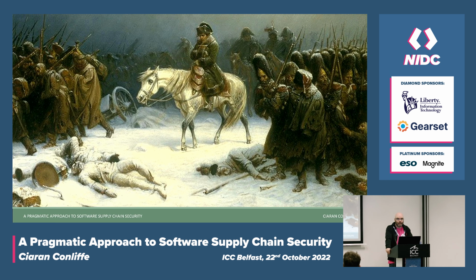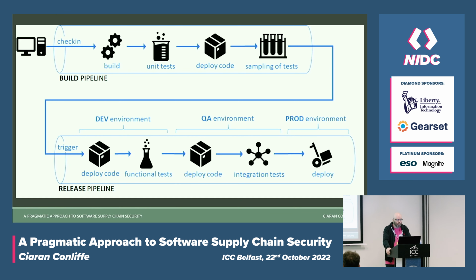So in software engineering, we have our own supply chains for delivering software and delivering value to our customers and our users. And like Napoleon, they are the key to our success, but they're also one of our greatest vulnerabilities. The primary supply chain that we're all concerned with as software developers is how code gets from our developers' computers to a production environment, to where a user can use it.